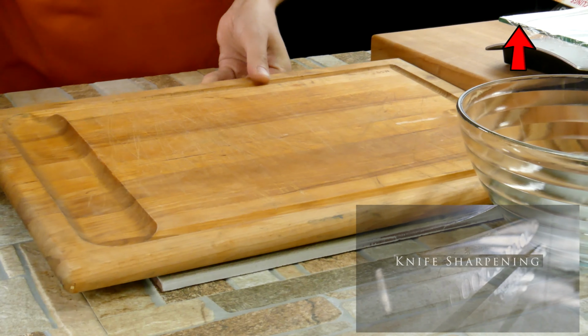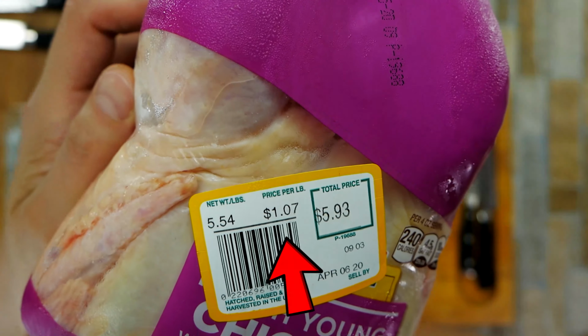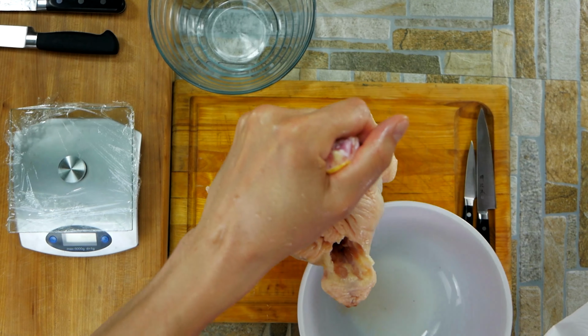So I'm going to show y'all really quickly how to cut up your own chicken. It's a great skill to have. A lot of people think it's gross or it's hard or it's scary. It's not. I'll tell you the number one tip is having a sharp knife. A dull knife is a dangerous knife, and it will always be a dangerous knife.